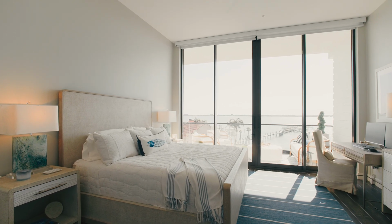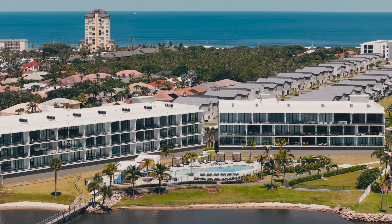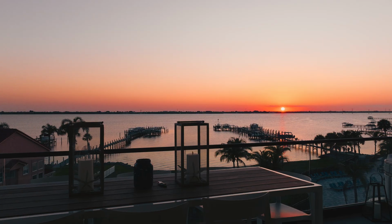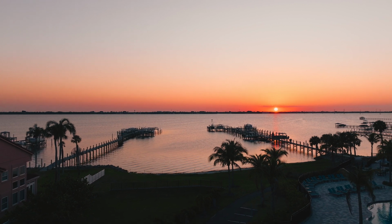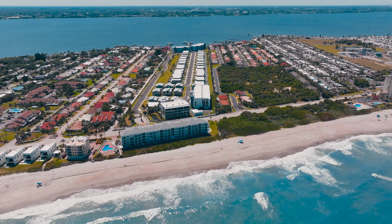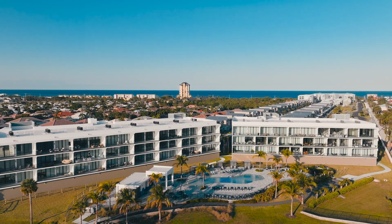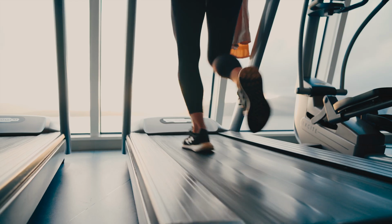This is one of just 5 total units with 2,291 square feet, the largest footprint offered in Harbor Island Beach Club. As the best buy in the community, this unit provides western exposure, long-range Indian River views, stunning sunsets, and quiet living as it's set back from A1A. It is also steps from the resort-style amenities like the pool, cabana, 42-slip community marina, parking garage, and fitness center.